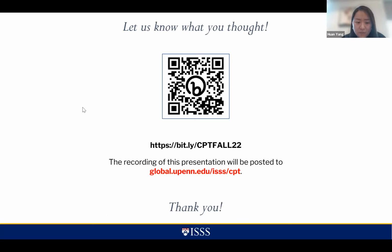Okay, next one. To start the CPT process, the first step is IPEM? No. To start the CPT process, the first step is to talk to your academic department, find out if there is a CPT course for you, and register for the CPT course. And then, if you have a job offer on hand, the next step is to move to IPEN to apply for the CPT I-20.